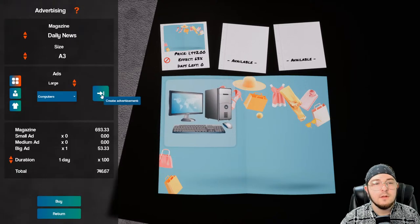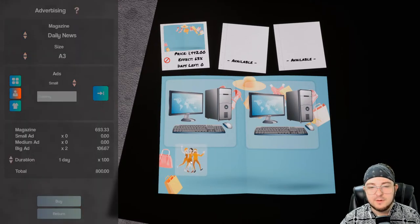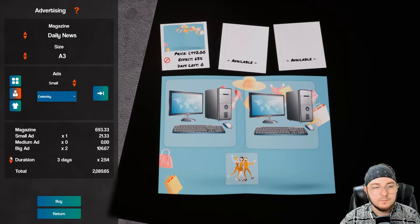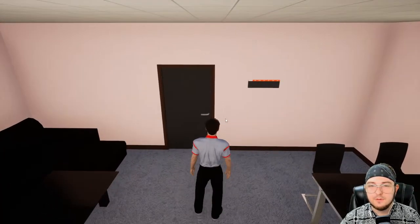And what we're going to do this time is we're actually going to see if we can get any celebrities in. Why? Because they pay a lot of money. That's why. They spend a lot of money. Celebrities. 4 days. $2,600. Send it. Money for advertisement, baby. Love it.